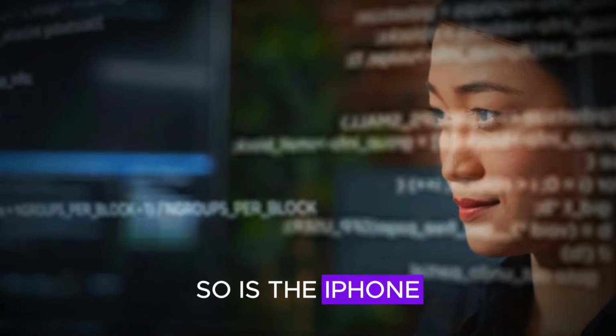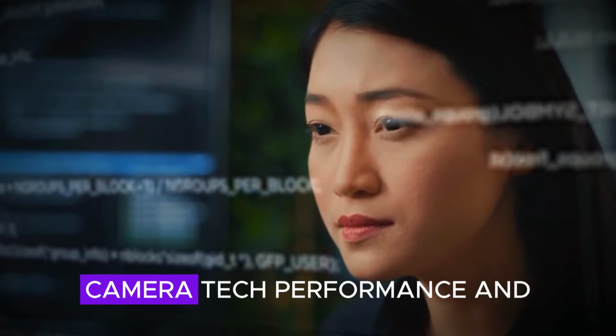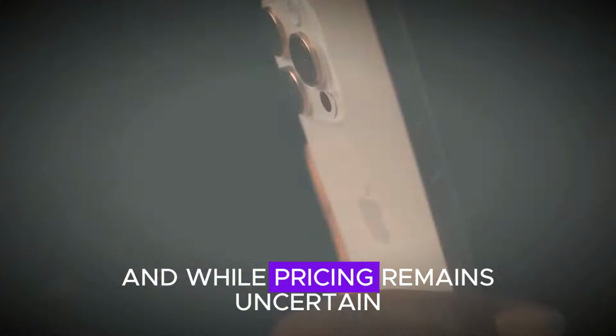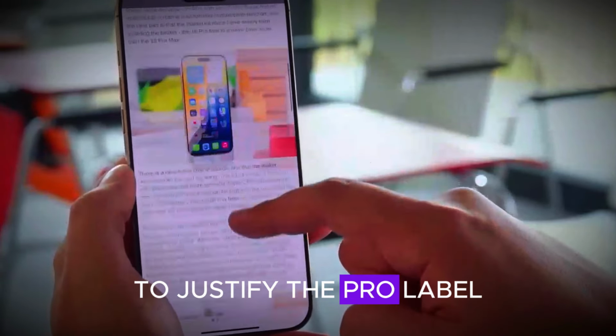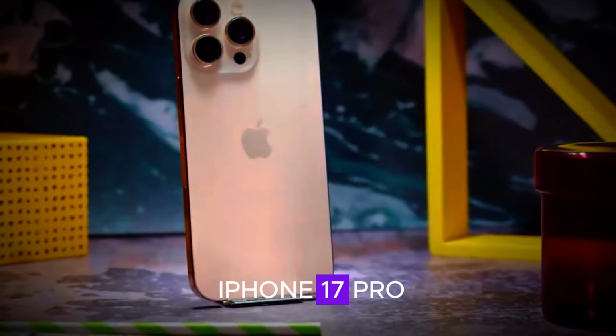So, is the iPhone 17 Pro worth the wait? If you want the best of Apple's design, camera tech, performance, and AI magic, it just might be. And while pricing remains uncertain, the feature list is already shaping up to justify the Pro label once again. That's all for today's deep dive into the iPhone 17 Pro.